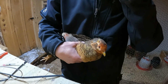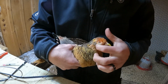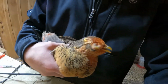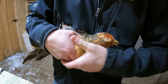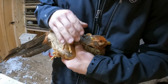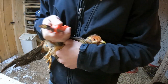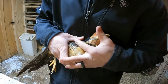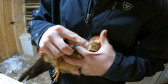So my game plan here is to make a small cut right below his eye, right there. And we gotta try to remove that lump. I just got a new blade on my knife, so I know it's gonna be sharp and I know it's clean. And then after we do that, this is really scary. I don't know how I'm gonna do this with one hand. But let's go for it, I guess.